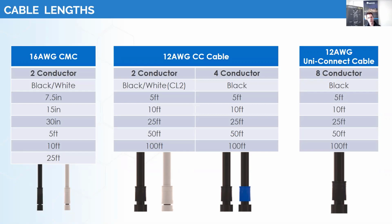On the left of the screen, this is our smaller 16 gauge CMC that I touched on, and you can see it comes in much smaller lengths because it's intended to be in tighter spaces up inside the tree canopy, inside a pergola is another great example, in a soffit and so on. So those come as small as a 7.5 inch piece. Same idea as if you're working, let's say, inside a set of steps and you need to wire some of our niche lights, which John will talk about.